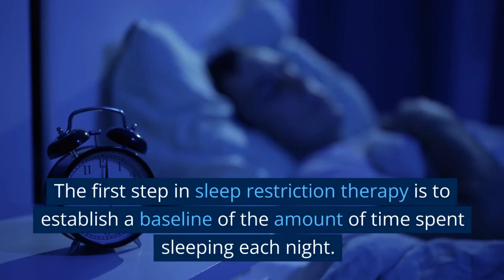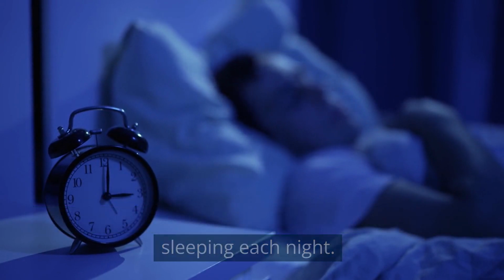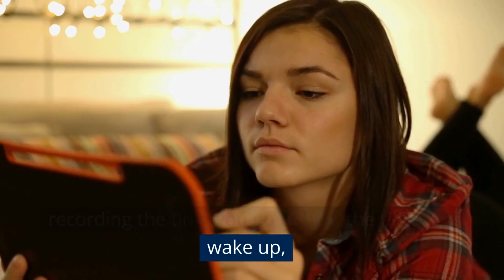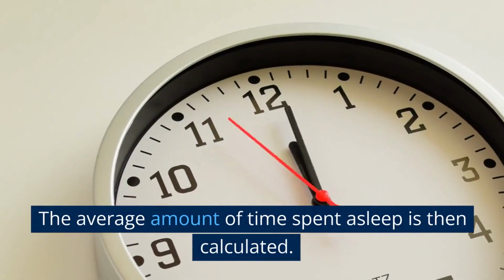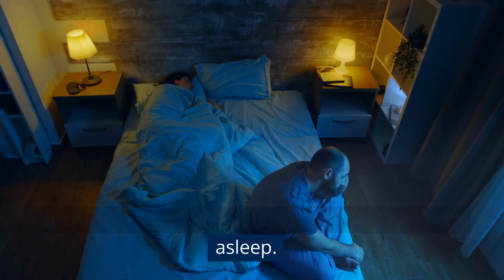How does sleep restriction therapy work? The first step in sleep restriction therapy is to establish a baseline of the amount of time spent sleeping each night. It is done by keeping a sleep diary for a week, recording the time you go to bed, the time you wake up, and any awakenings during the night. The average amount of time spent asleep is then calculated.